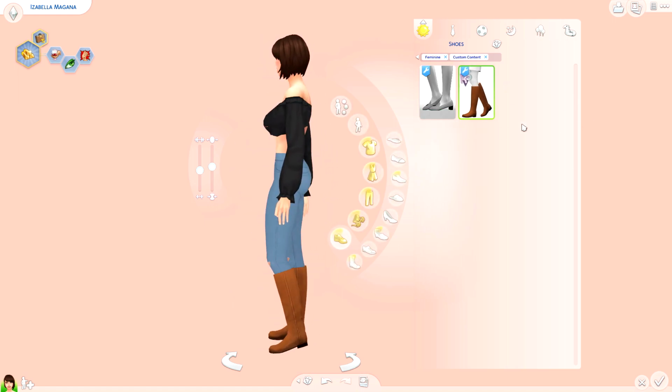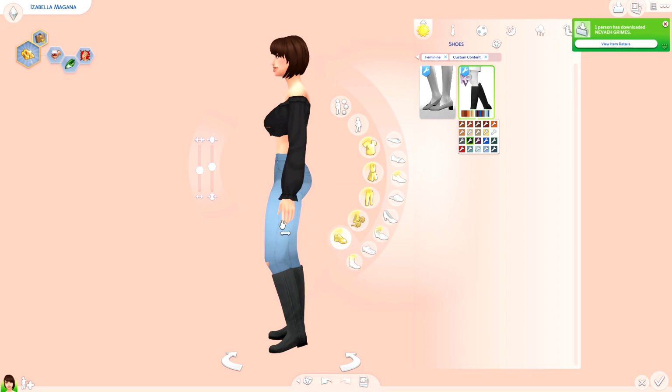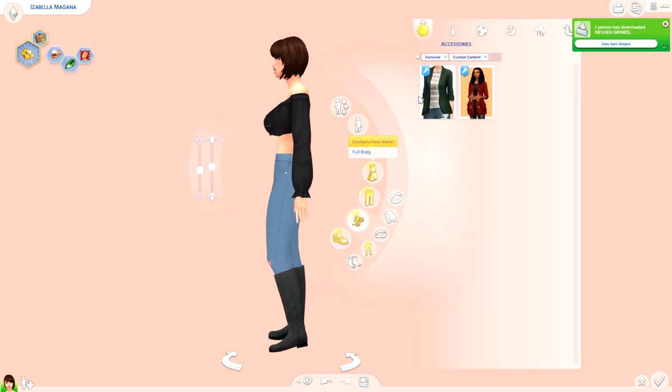And then the boots, I feel like I might have something like them, but honestly, I love these. I really, really, really freaking do. And I'm not done, actually. I thought I was, but I'm not.